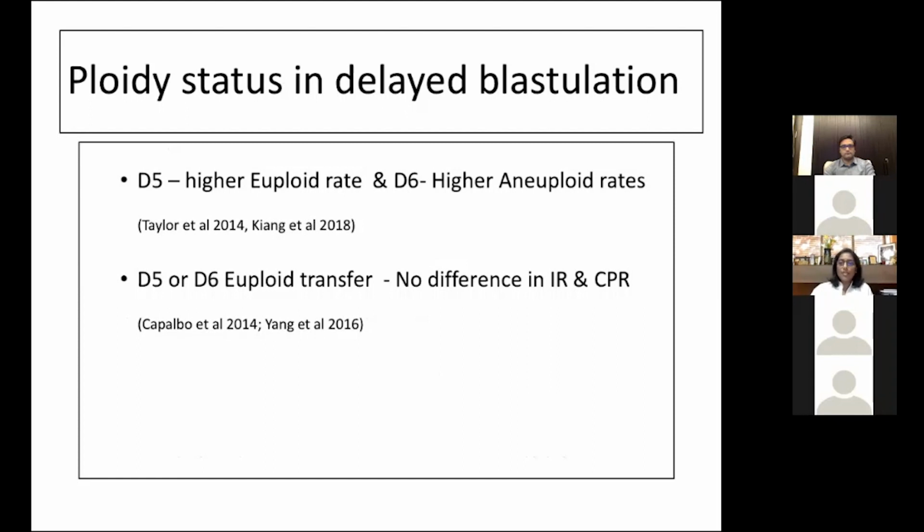But today, with a lot of emphasis on PGT-A and PGT-M and analyzing these embryos prior to transfer, how are the outcomes different for day 5 versus day 6 transfers? And how is the ploidy status of the delayed blastulation? Does it affect the ploidy status as well?